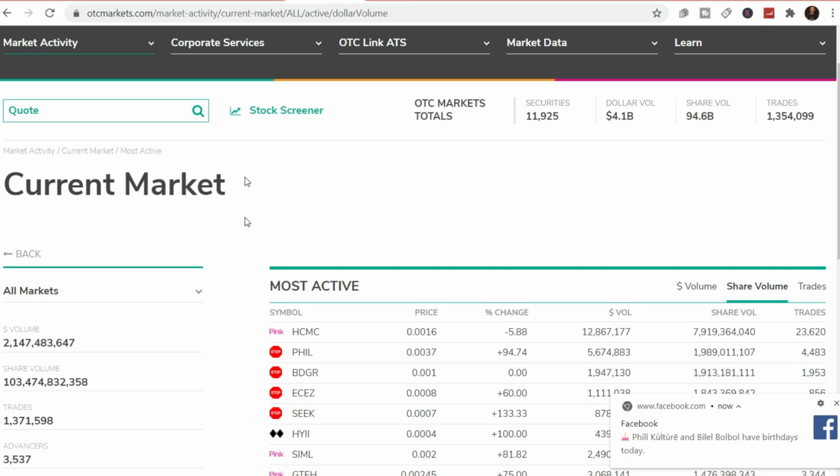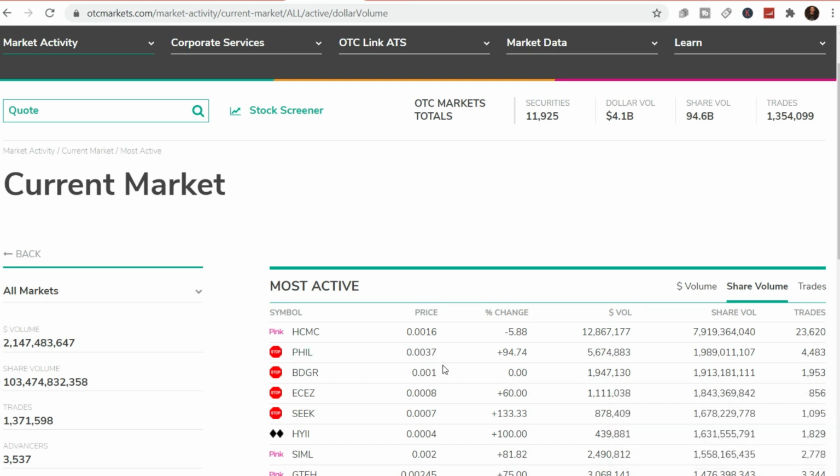Next up on the list, we have PHIL. PHIL is a stock that's currently sitting at about 0.0037. It had a fantastic last couple of days, up about 94%. The dollar volume's at about 5 million. Their share volume's at nearly 2 billion through 4,480 trades.